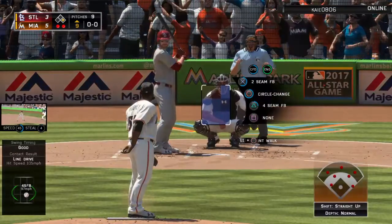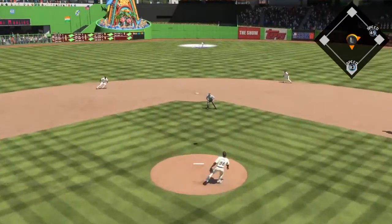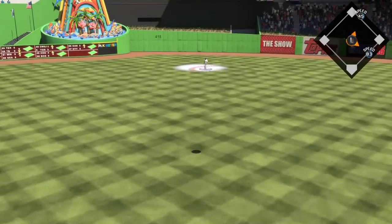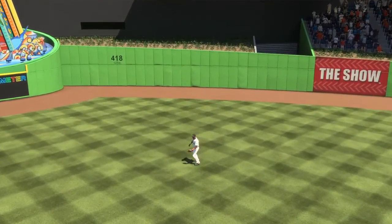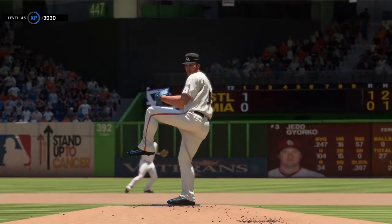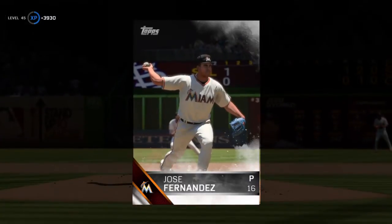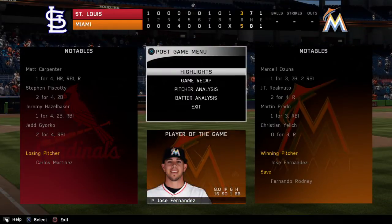Number 41 steps in to try and keep things going now with a runner at first following the RBI single. And this ball swung on and hit to center field, and this should do it. Ozuna is there to make the catch, and with that, the ball game is over. Well, you always hope to get a good outing from your starting pitcher, but this man went above and beyond in this one. He's our top player of the game.